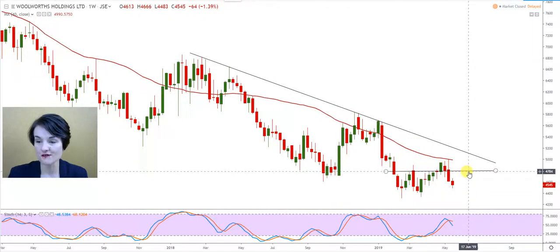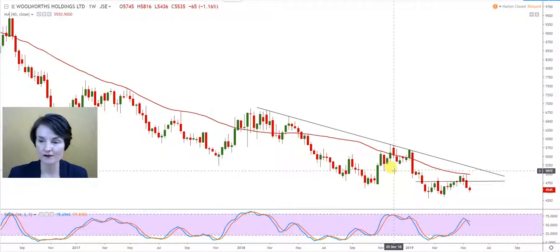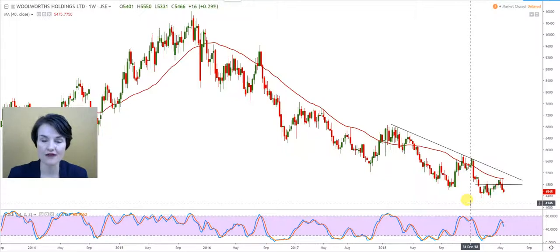I can only be optimistic about Woolies when the 48 Rand level changes into a support, and especially that 40-week moving average. I mean, to think that Woolies back in November 2015 traded around 106 Rand, and now you can buy it at 45 Rand, just shows you that every share and every market, every sector does have cycles.